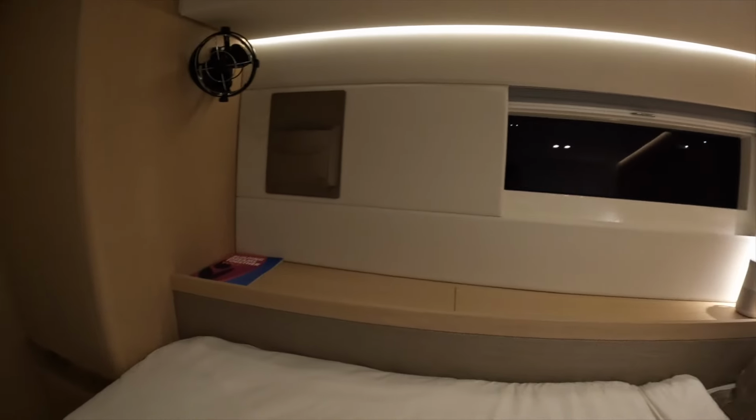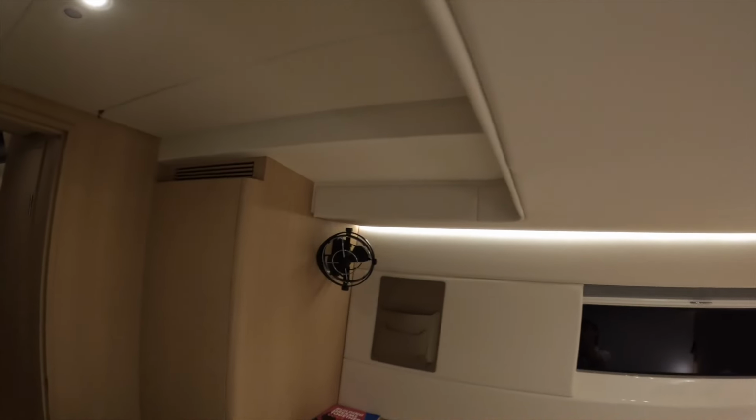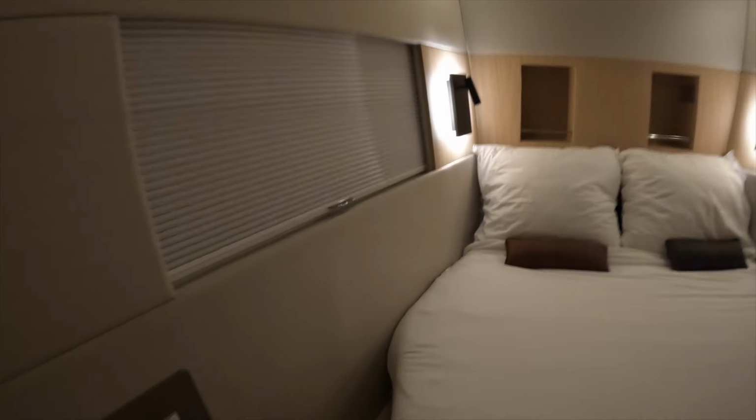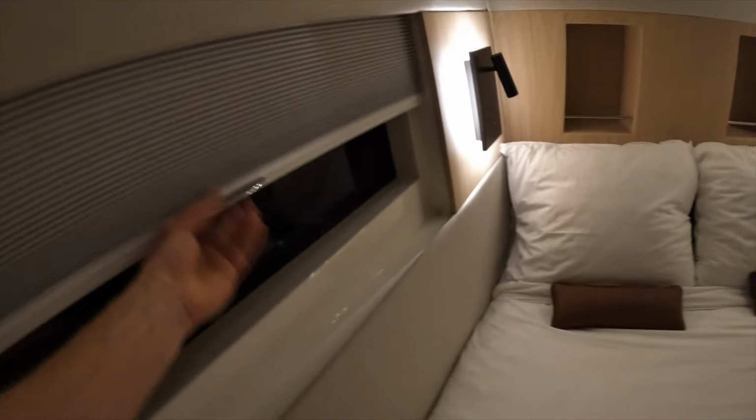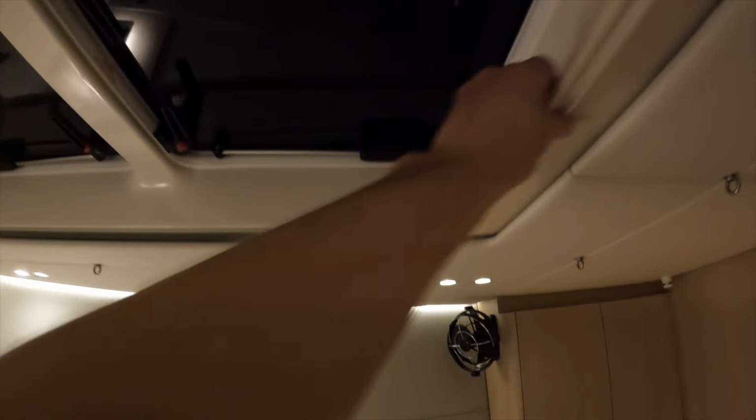Massive hull windows again. That's where the headroom reduces just below standing head, right? But before here, you've got a good 7 foot of headroom. Very impressive. Good size hanging wardrobes in there as well. But nicely done here with these blinds, and you've got the mozzie nets that come over here. All the blackout blinds as well. As I say, opens both sides.